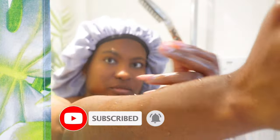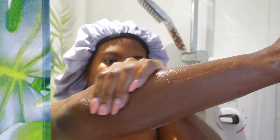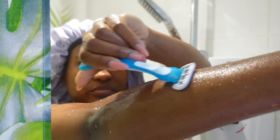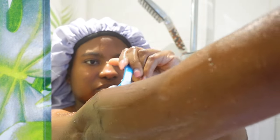Now, something really ghetto happened in the shower today. I ran out of shaving cream, so I had to improvise. Here I am going in with coconut oil. Now, I've been meaning to try coconut oil as a shaving cream, but I've never got around to it because I never ran out of my shaving cream. Now, I had to improvise.